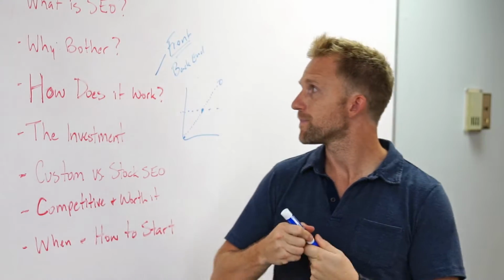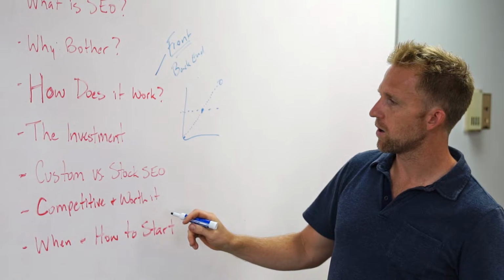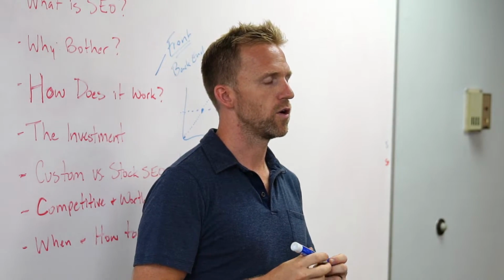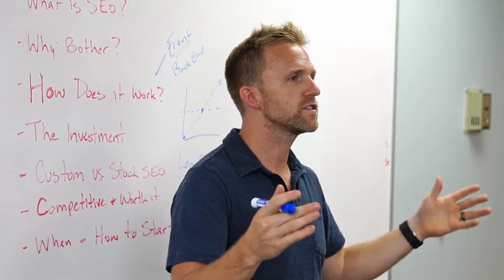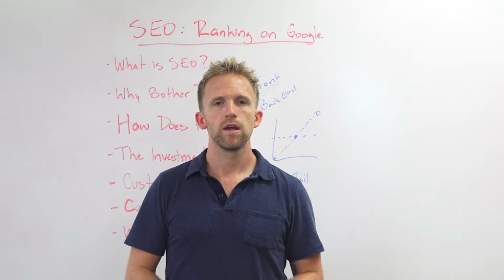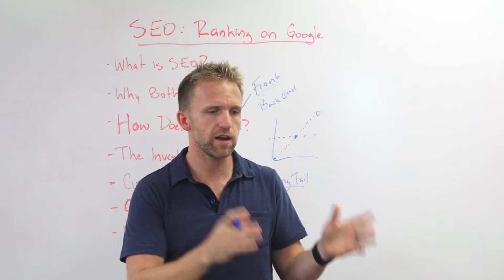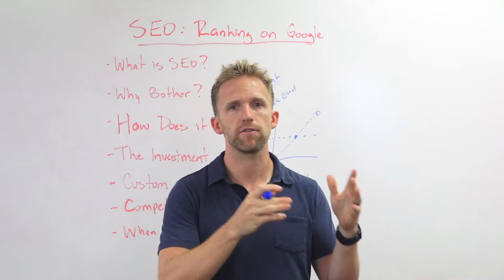So here's how it works. When we first start doing SEO for someone's company, we look for something called long tail keywords. Long tail means there's a lot of words in it. A short tail keyword would be painters in Fort Collins. Long tail would be interior house painters in Fort Collins, Colorado. Now, most customers aren't searching interior house painters in Fort Collins, Colorado, but some people are. But maybe 3 out of 100 people are searching for that, and 60 or 70 out of 100 people are searching for painters in Fort Collins.